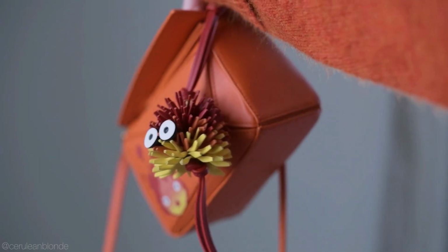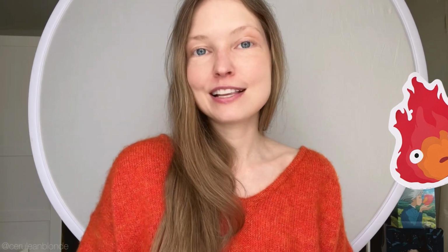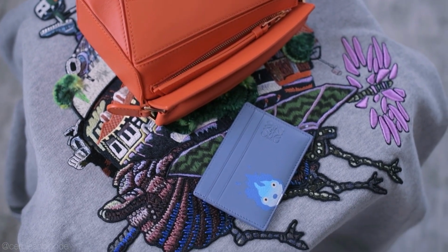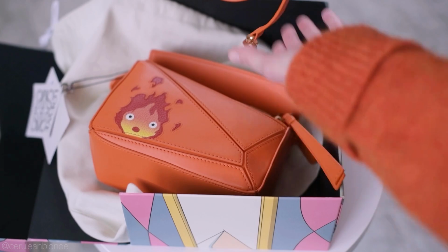And that's such a fun and whimsy collection. I think I'm very glad I finally decided to get a mini puzzle, and maybe it's also my favorite collection, and I do think the pieces I chose will definitely get some use.